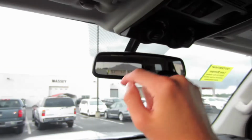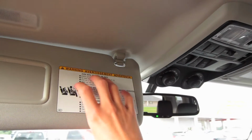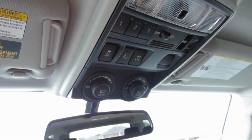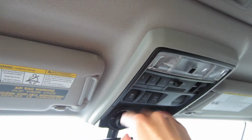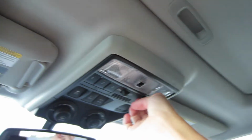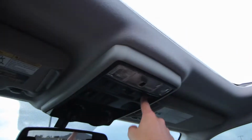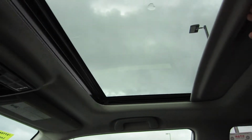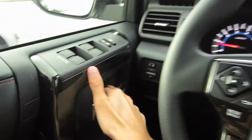And then up top, auto dimming rearview mirror. Mirror and vanity lights on your sun visor with a nice little extension. And then up top, garage home link, map lights, and all your off-road controls for terrain management, crawl control, locking differentials, traction control, all that kind of good stuff. And then we also do have our controls for our automatic power sliding sunroof. Go ahead and close that back. And so that's about it for the front. Let's go ahead and check out the rear seat.